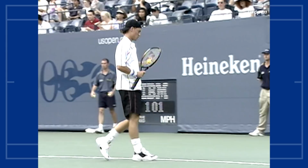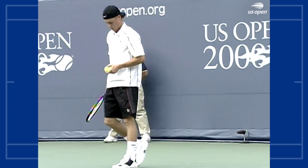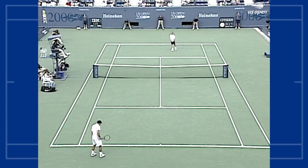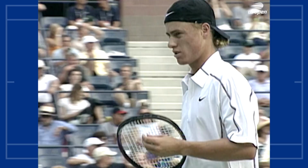Not just 101 miles per hour, but great placement by Hewitt. Yeah, you're right, Kathleen. That was beautiful. Right in the corner of the corner. His third of the corner. Couldn't get any more cornerish. And another ace by Hewitt. His fourth so far. He holds. We're at 2-2. Well, quick business from the Australian.